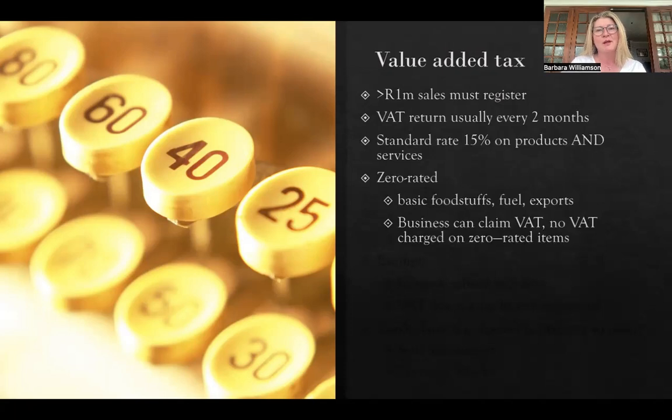And exports, because the goods are going outside the country. And so the people benefiting from those goods shouldn't really have to contribute to our tax revenue. A business can claim VAT if they are registered, even if they are supplying the zero-rated items, but obviously they won't charge VAT on the zero-rated items, or rather they do charge, but at 0%, so there's no VAT.